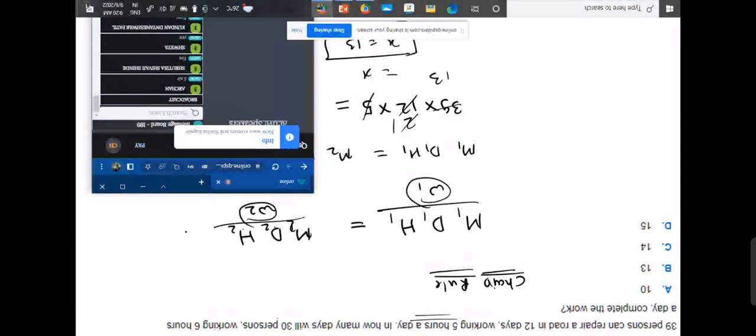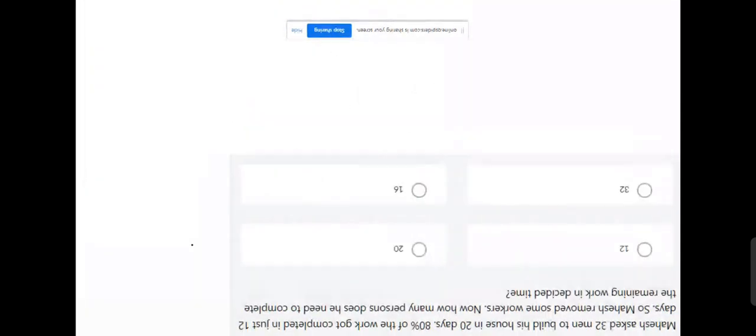Yeah. Then you will definitely use this formula.